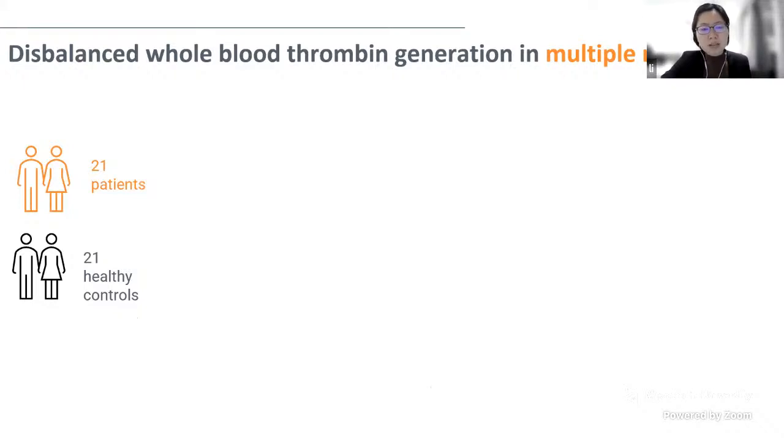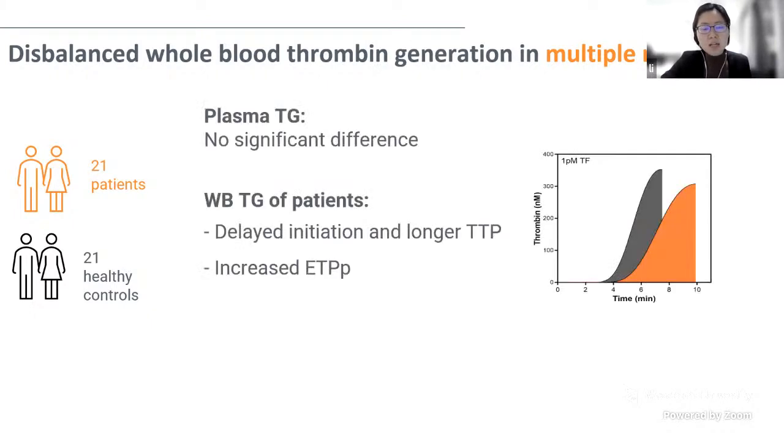So we did a case control study including 21 multiple myeloma patients with 21 healthy controls. Despite no significant difference in plasma TG, these patients showed a delayed initiation and longer time to peak in whole blood thrombin generation. Also, they showed increased thrombin generation potential.